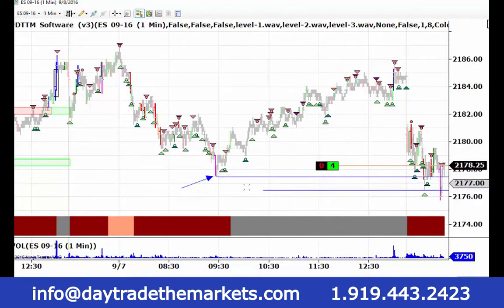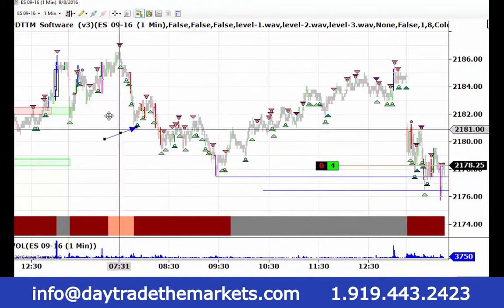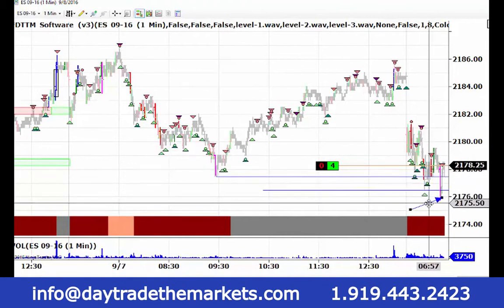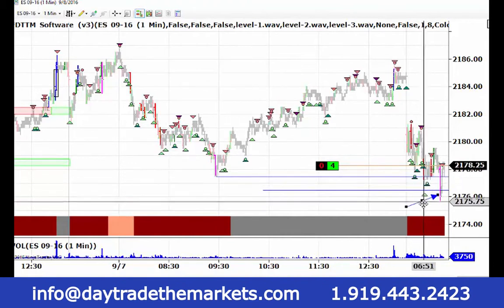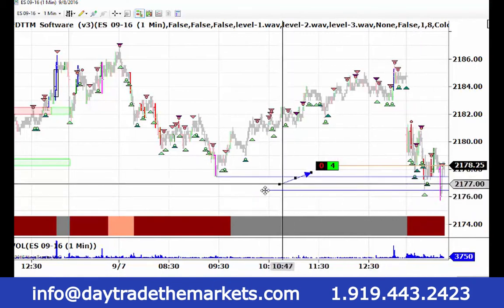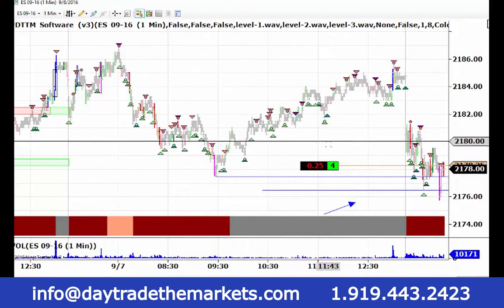Everything else you see on the chart has been produced by the Day Trade the Market software, in particular these different colored paint bars. For example, this magenta bar that you see right here, which just formed recently, is our most aggressive selling bar. So the market here has come down into a potential support area, which is the overnight low and yesterday's low.